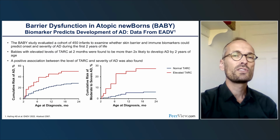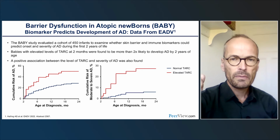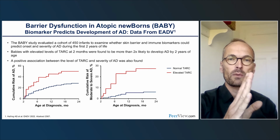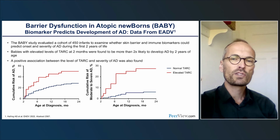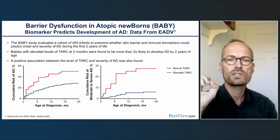Then just some more news from the EADV in Milan. This is a study that we did in Copenhagen. We followed 450 children from birth, and we tape stripped them at birth and at 2 months. And then we wanted to study whether skin biomarkers could predict the onset of AD later in childhood, that is within the first 2 years of observation time. So this is a clinical diagnosis of AD.